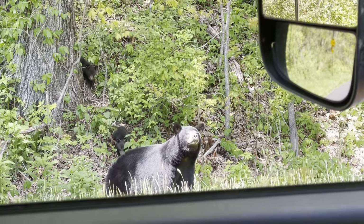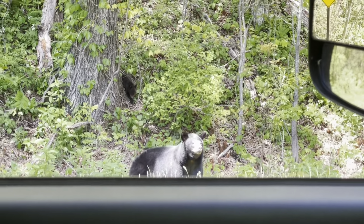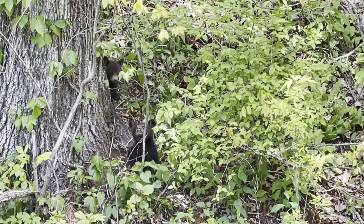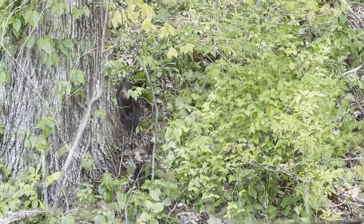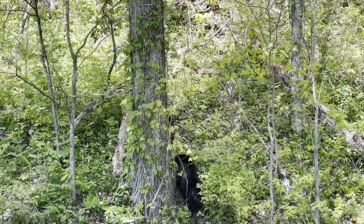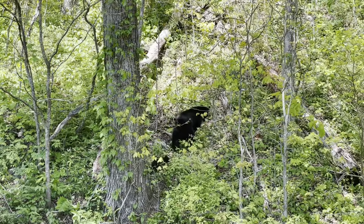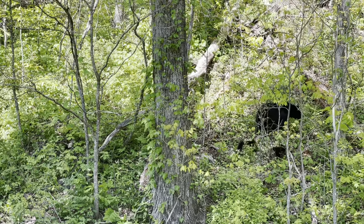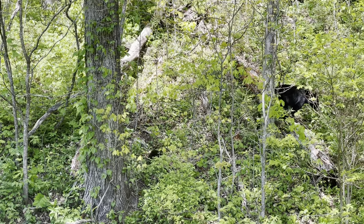Was your food, honey? Maybe. Oh, that's cute, those young cubs. She's a young mama. There's three babies. There's a third one still in the tree. There's the third one.